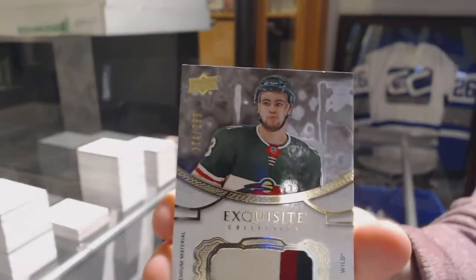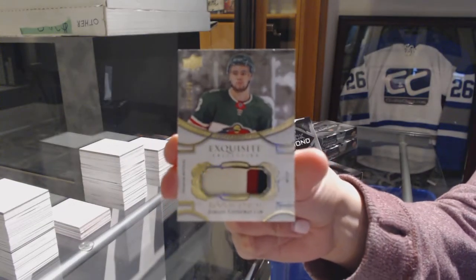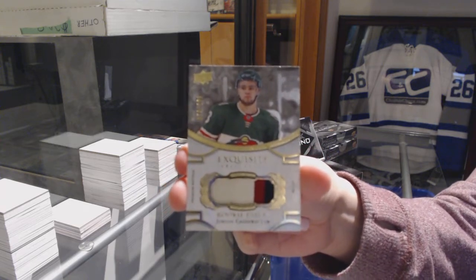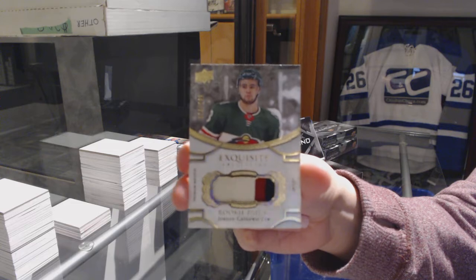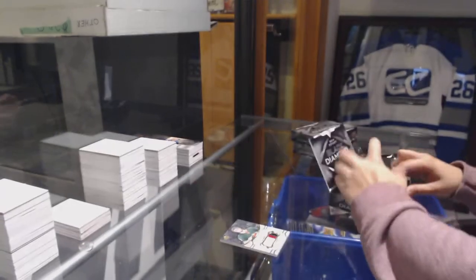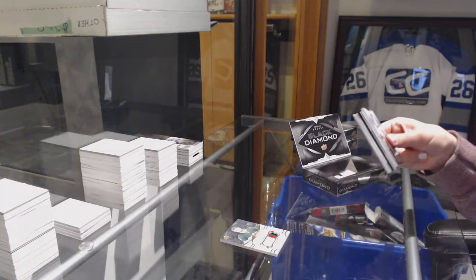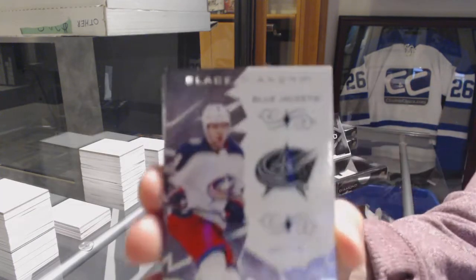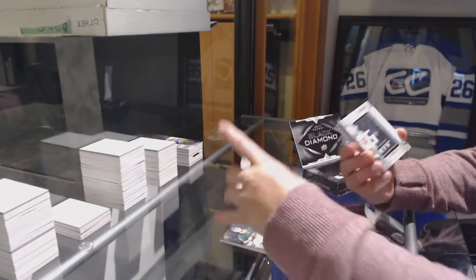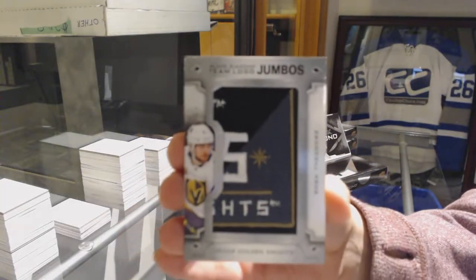/299 for the Minnesota Wild, Jordan Greenway. There we go. The last spot mojo's starting to step it up here. We've got number /249 for the Blue Jackets, Artemi Panarin. We've got a team logo jumbos for the Vegas Golden Knights, Shea Theodore.